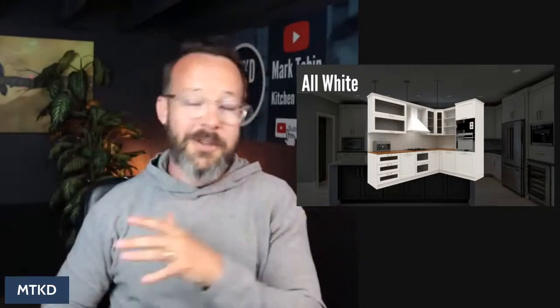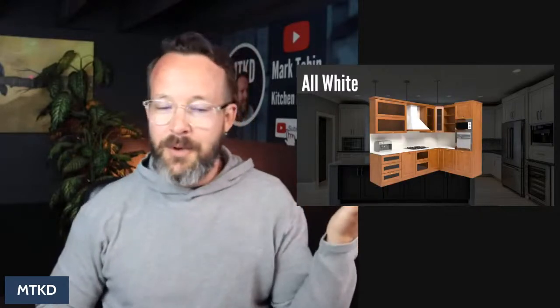So that being said, I still love a white kitchen. I'll probably always love white kitchens, but I love black kitchens as well. I love wood tone. Here, all white. So this is a wood tone. Wood tone has been becoming very popular. Wooden cabinets are becoming more and more popular.